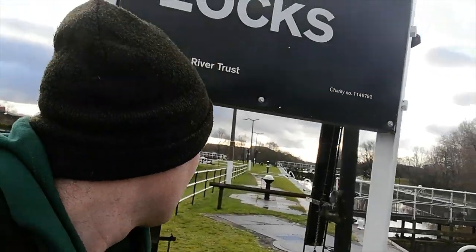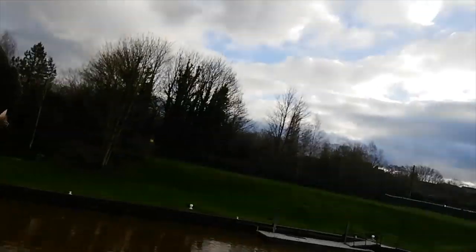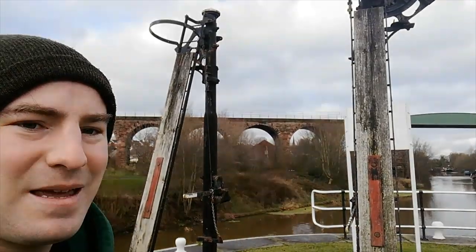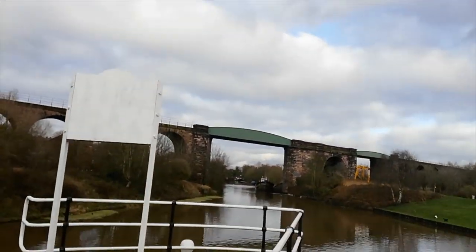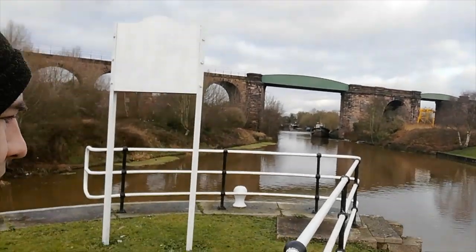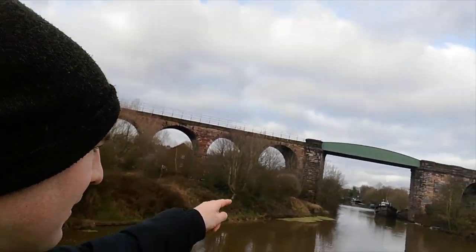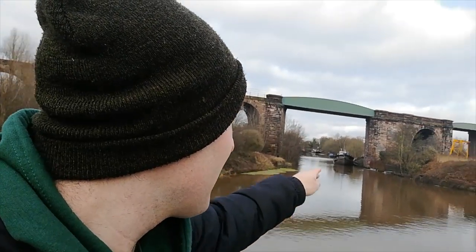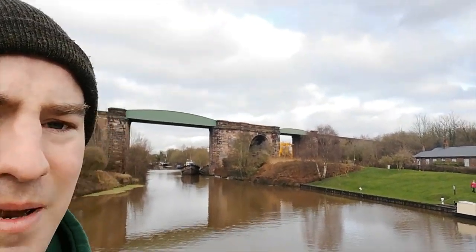So what we'll do is walk along up here, and we're going to have a look at the other end. But just one more time, isn't it amazing how much the viaduct dominates the scene? It's very impressive. While we're here, you can see the girder arch here. So that's the River Weir navigation. I assume the other one is the main River Weir, but we'll go over there in a minute and have a look.